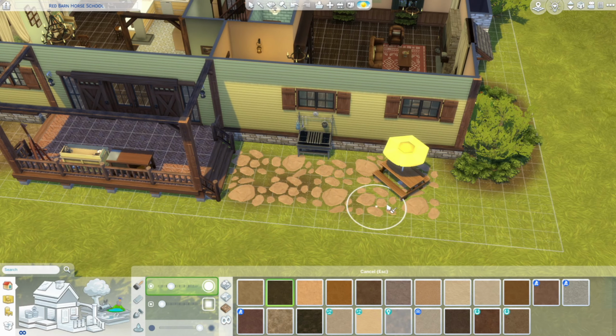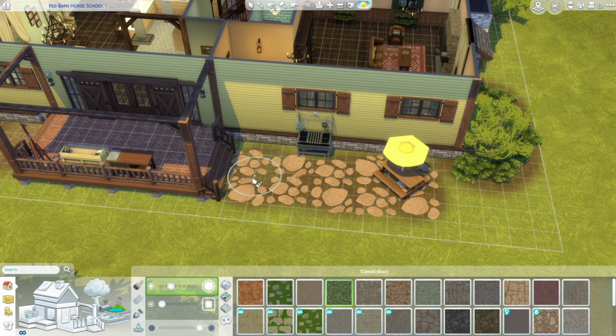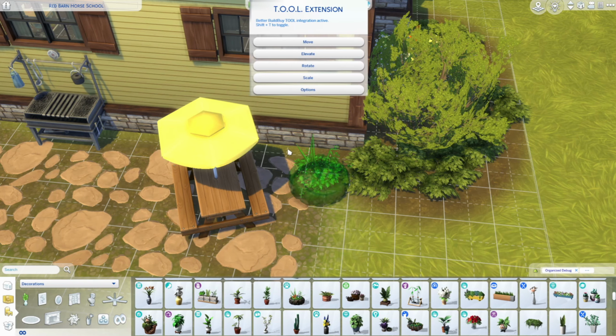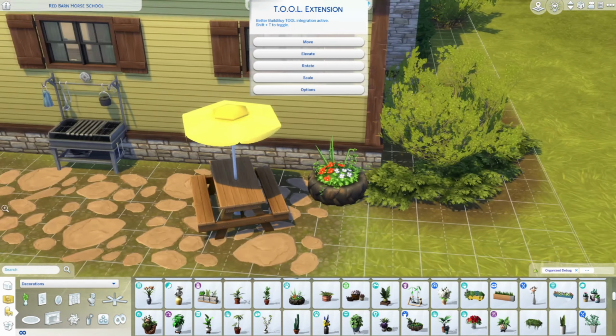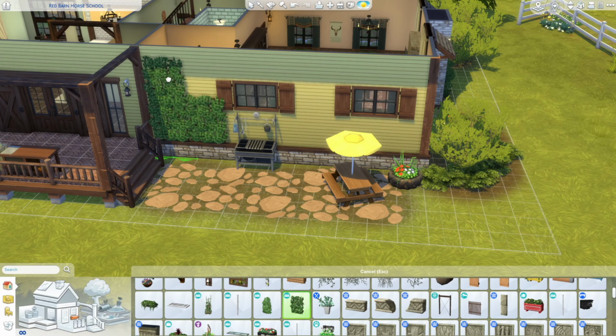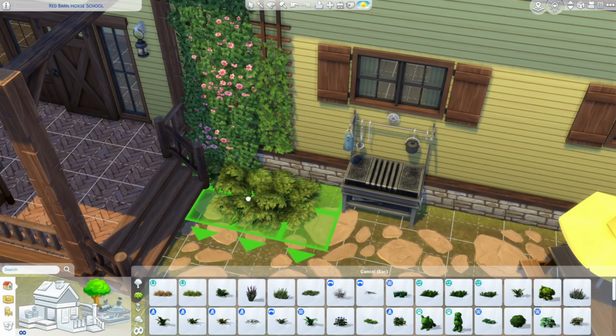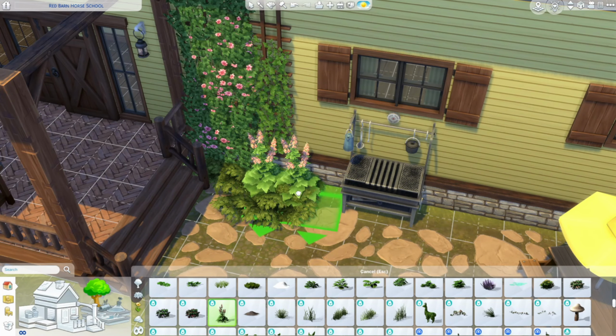But we have followed it up with some terrain paint, and then I believe I add a little bit more fencing and also some planter boxes back here. I assume that the mother of this family also enjoys a lot of planting, plus if she grows a lot of apples, I think her horse's favorite treat is apples, so it is good to have all of those apples on hand when your horsey needs a little reminding on how to behave.